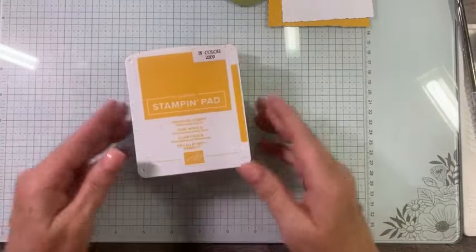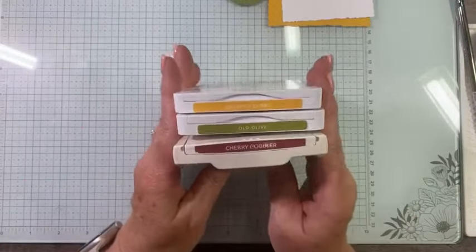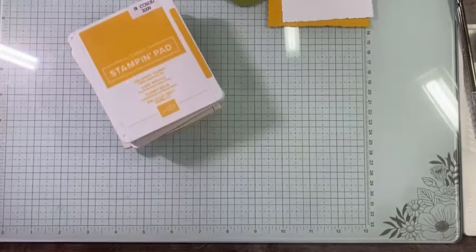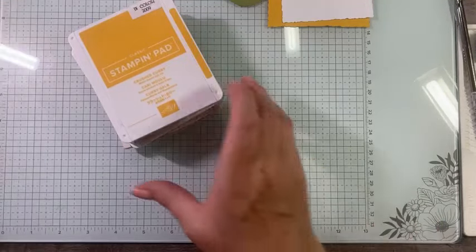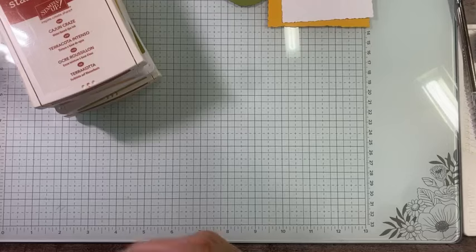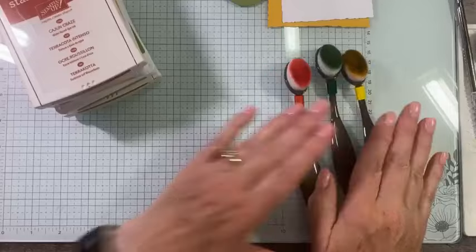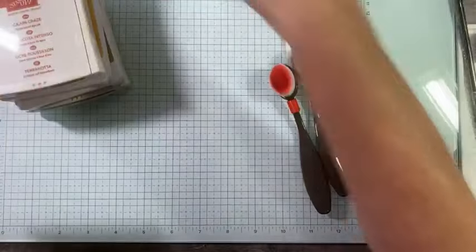This time our color palette is Crushed Curry, Old Olive, and Cherry Cobbler. And Cajun Craze. Okay. So let's get our blending brushes, which are right in front of my face. Okay, so this is what we have. Let's get these moved out of the way.